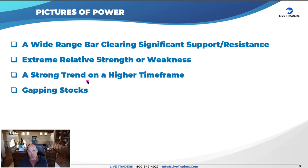Okay, a strong trend on a higher time frame. This is what we just saw on HD. But here's the beauty: HD combined both of these. The gap made the trend push the trend lower. So we're going to take a look at each one of these individually, so by the time we're done, you are very clear about each one of these four pictures of power.